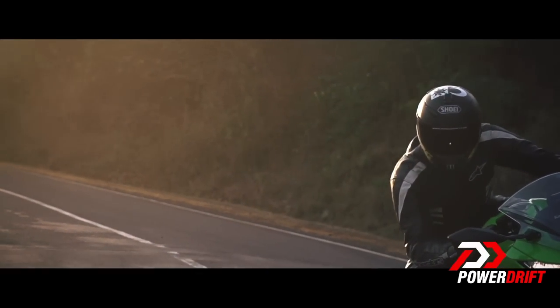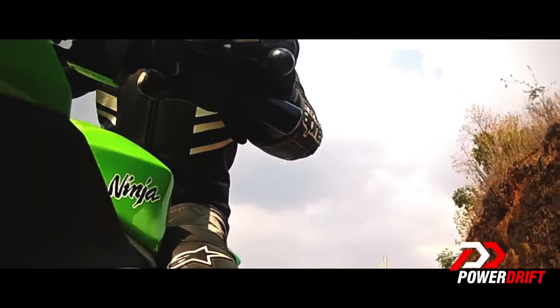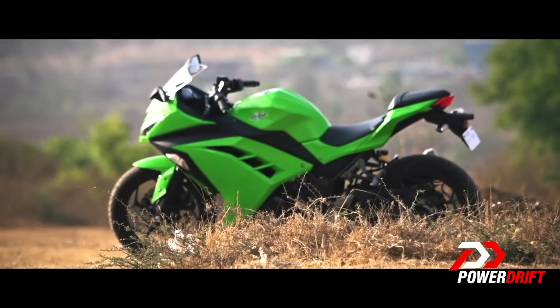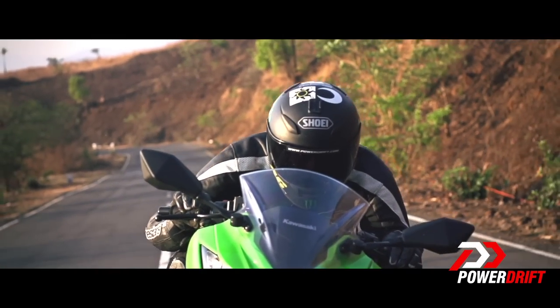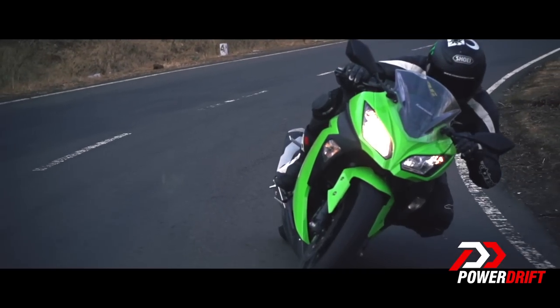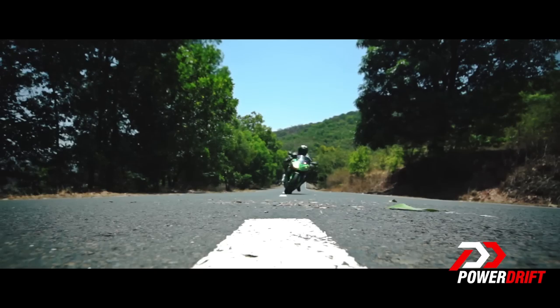But the most impressive feature in this segment is the new clutch, which comes with an assist and slipper function. It has made the Ninja 300 an even better track tool and a learner's bike. The clutch is so much easier to operate, it's so much more precise, and it really reduces wheel hop when you're downshifting.